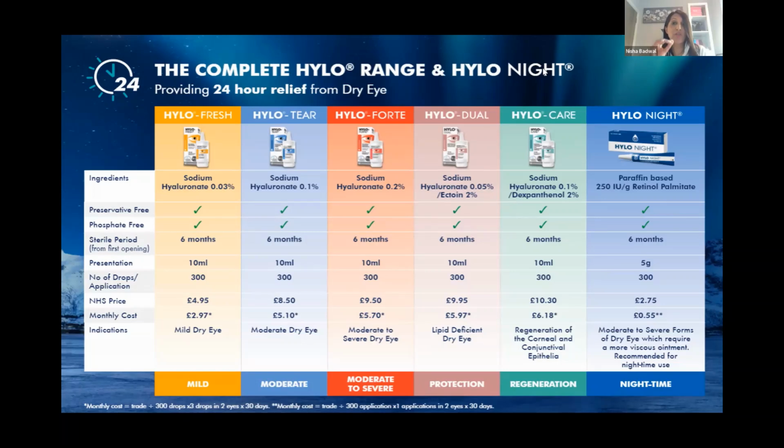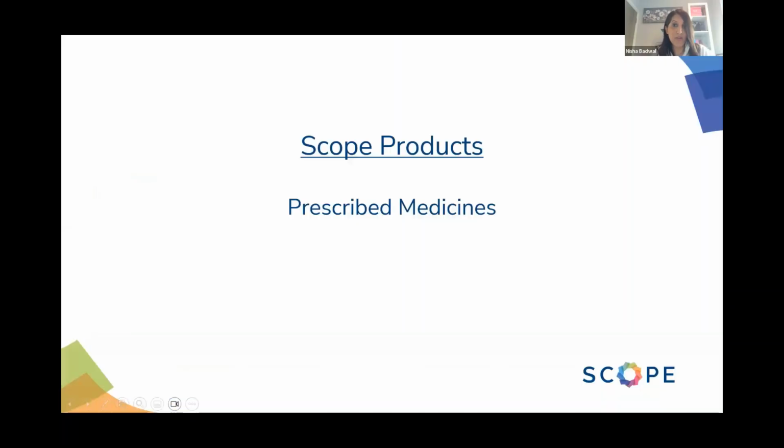And for patients who suffer with moderate to severe dry eye, they would benefit from using a nighttime ointment so that they don't wake up with really sore, dry, gritty eyes. So Hyalo Night is for nighttime, and it's the only one that should not be used for contact lenses. So that's the Hyalo range.